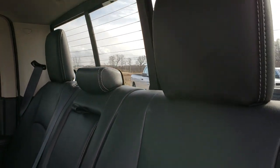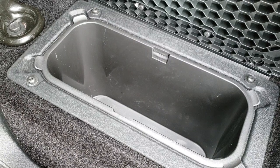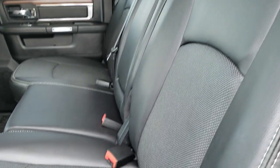Power sliding rear window with the built-in rear defrost. These seats fold up. There is storage underneath. These back seats are heated on the outboard side. Has all-weather floor mats back here, and it has in-floor storage on both sides. We'll take a quick look under the hood.